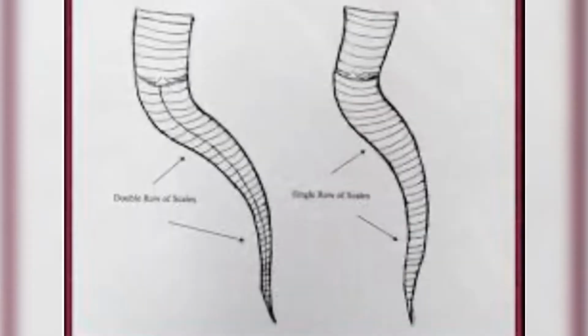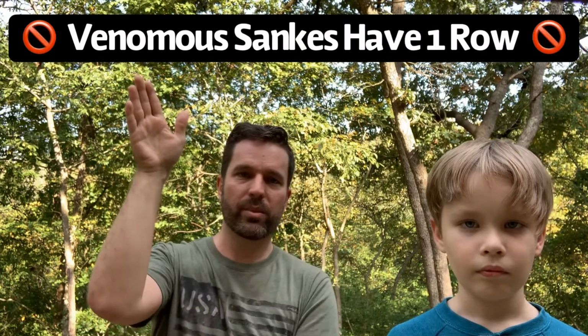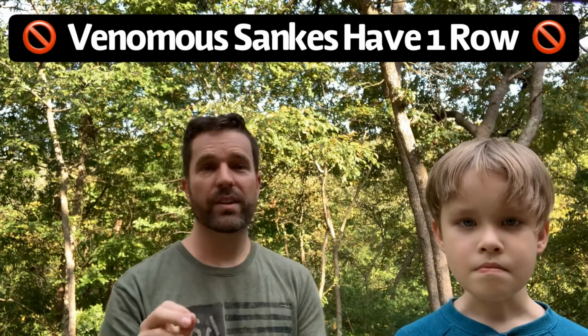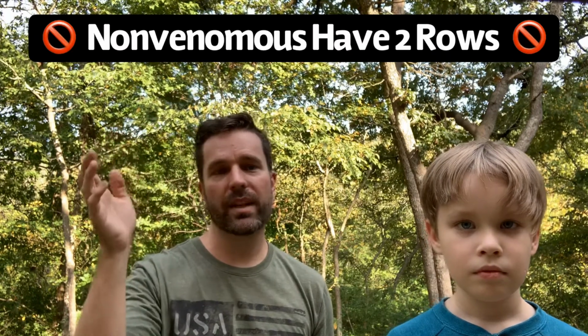Another myth that most people think is true is the scales on the ventral or underside of the snake's tail. That is the part of the snake's belly past its cloaca, just right there at the end. If it has a single row of scales down the belly there at the end, then it is venomous. If it has two identical rows separated with a line, then it is a harmless, non-venomous snake. Also, not true, and even more importantly, if you're not sure if this snake is venomous or not, you should not be picking it up and looking at its butt to determine if it has one row of scales or two. Busted.